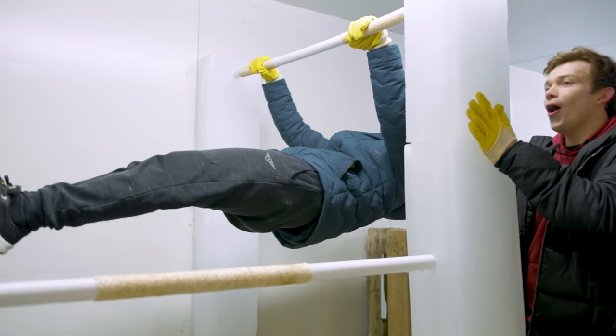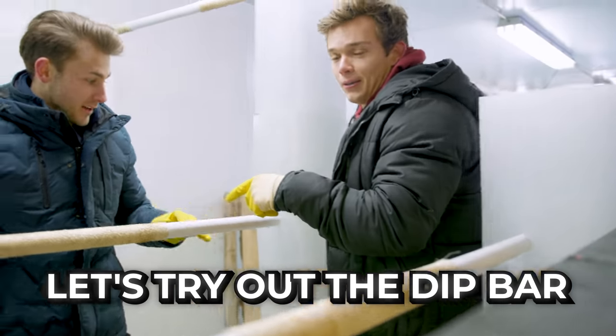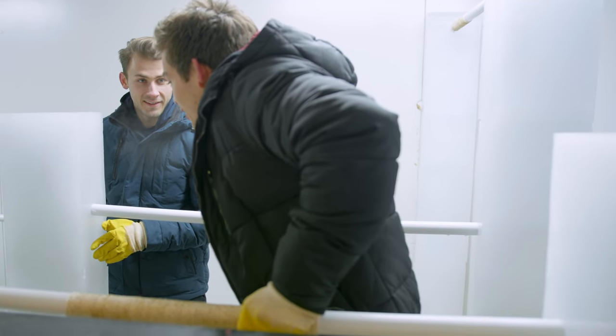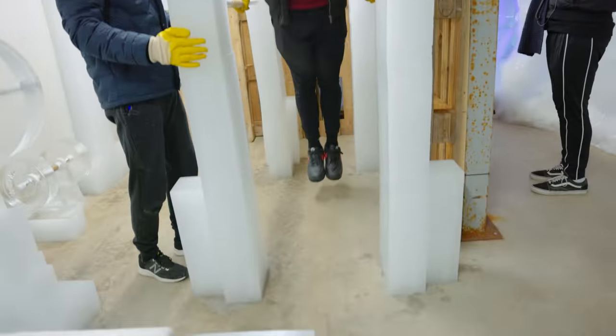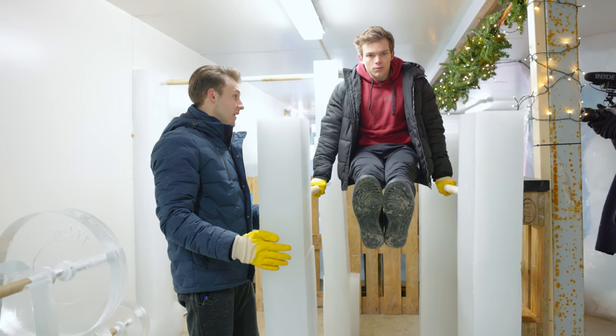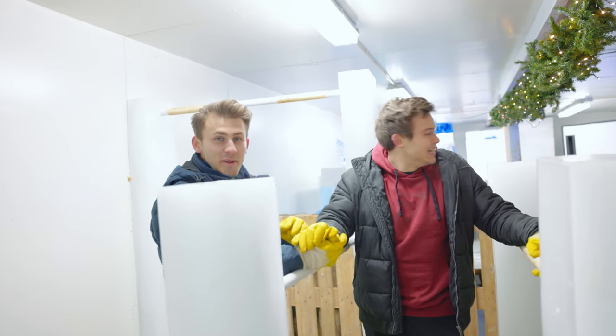Okay, that's it. Oh! I mean, it's usable. Let's try out the dip part. This is actually steady. This feels good. This was nice. Oh! I'm so impressed with this gym.